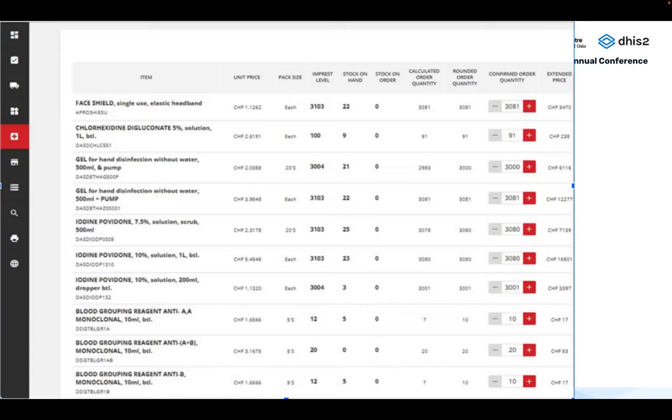The prices and unit packs are coming from Oracle; the imprest system and the stock on hand are coming from DHIS2. And the stock on order, the quantities that have been ordered but not delivered yet, are coming directly in real time from the Oracle system. Then this user interface will automatically calculate the monthly order, as you can see here. And then you have the rounded order quantities. The calculated quantities are the result of a mathematical calculation, but they will be rounded up to the next unit pack because you can't order 991 tablets, you can order only 1,000.